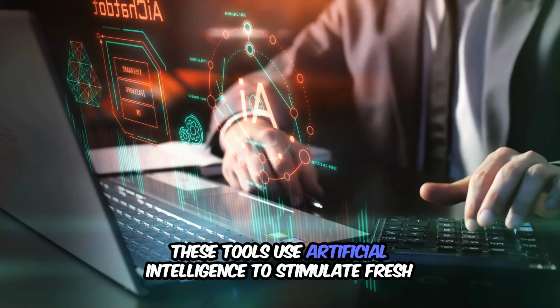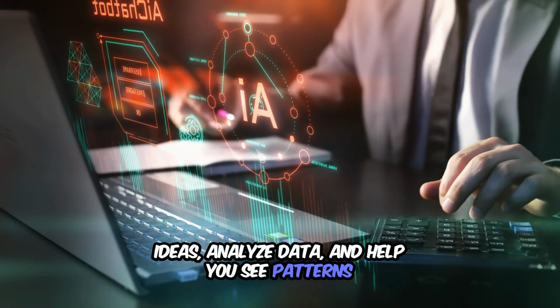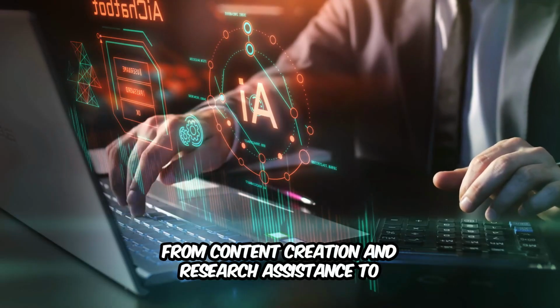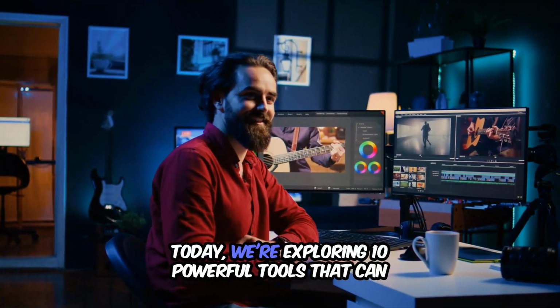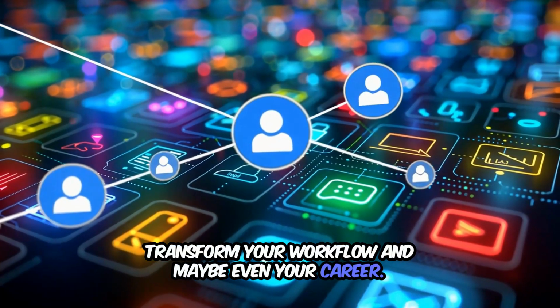These tools use artificial intelligence to stimulate fresh ideas, analyze data, and help you see patterns and opportunities you might have missed. From content creation and research assistance to trend prediction and global insights, AI can empower you to unlock your full potential. Today, we're exploring 10 powerful tools that can transform your workflow, and maybe even your career.